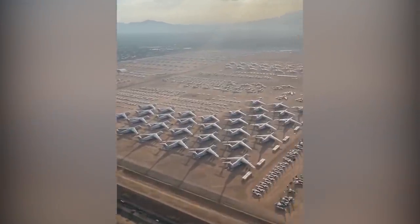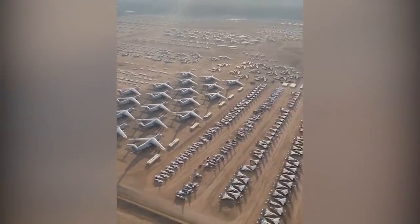This aircraft cemetery, also known as the Boneyard, stores 3,100 aircraft.